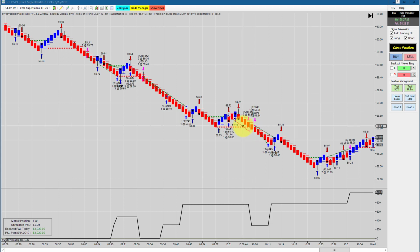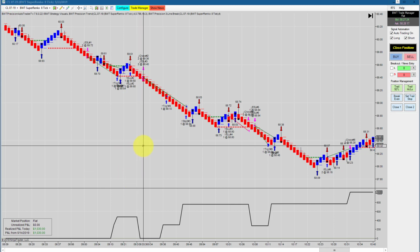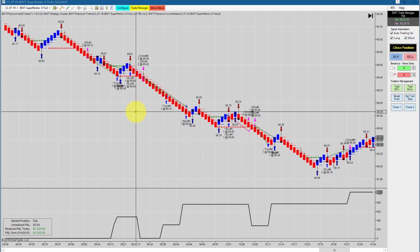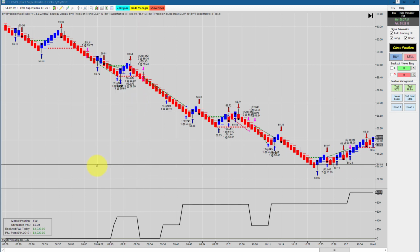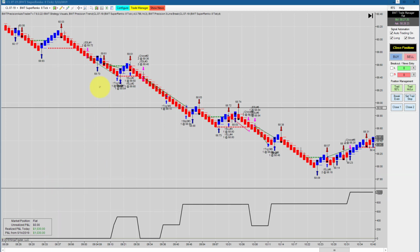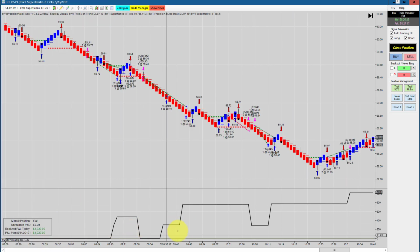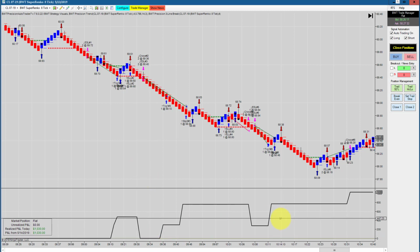Okay, I missed trading the crude the last couple days because I forgot to update the front month. It's now on the July contract. Anyway, the Superinco 8 tick crude oil has been very reliable. This hit its goal with no slippage. Actually, 1 tick positive slippage. The goal on this is 1,020. And there were a couple of losers here, but it recovered and hit its goal.